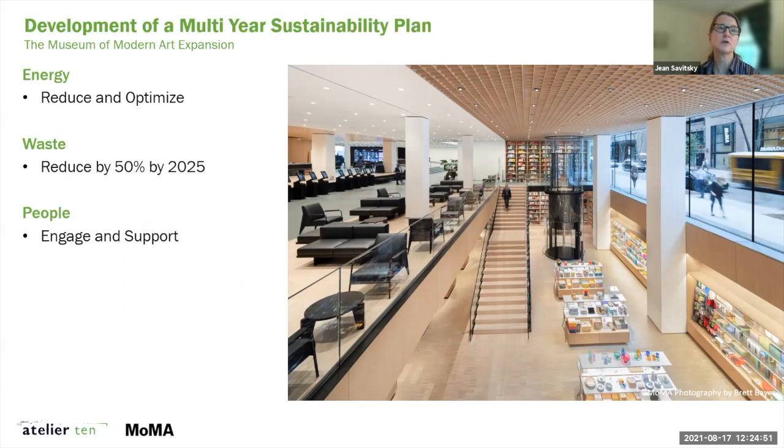And we developed a 5-year plan that focused on 3 components: reducing the energy that we are using, and even though we've achieved a big reduction in the expansion, we're addressing it in the rest of the museum now as well. And then the energy that we do need to continue to use, how do we use that in the most efficient way? How do we optimize that energy use?